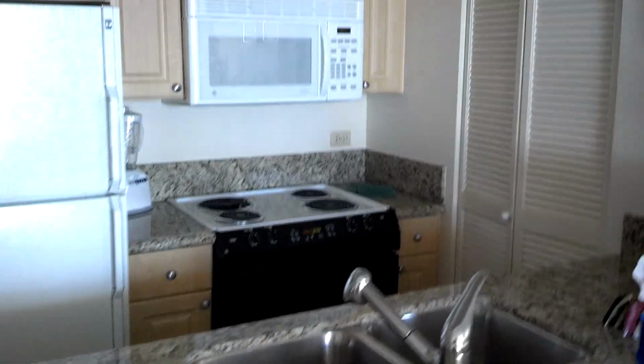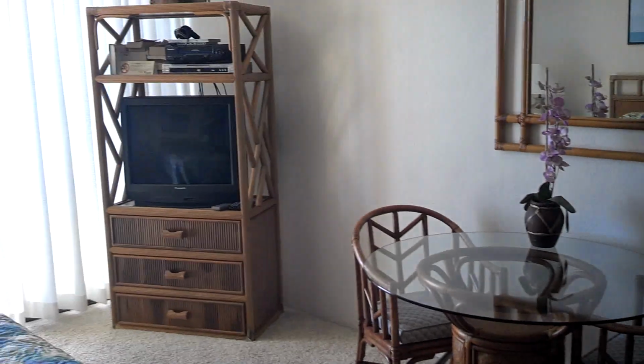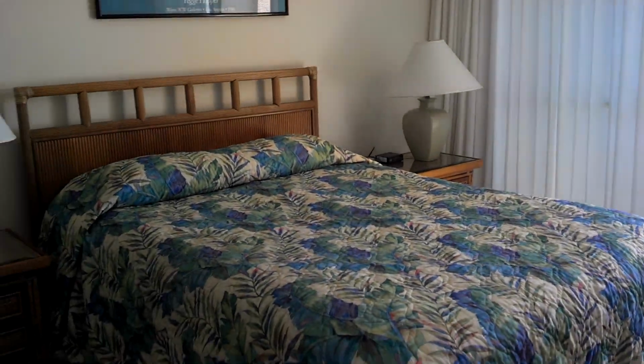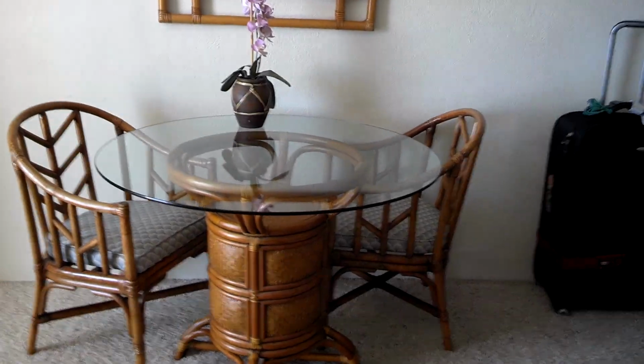Full fridge, four burner stovetop, microwave, sink, coffee. Scanning around, got a tube TV, nice little 27 inch. Got a bed, luckily it's not a Murphy bed as our friends got. And then a little two person table.